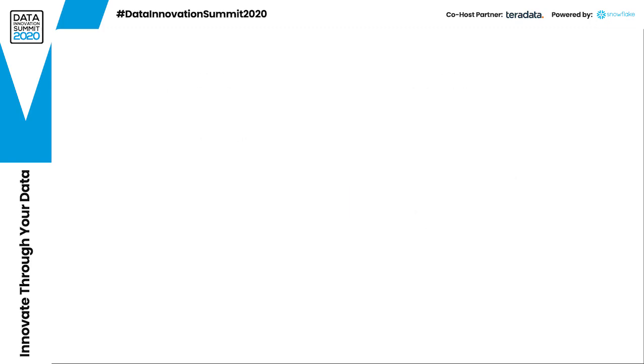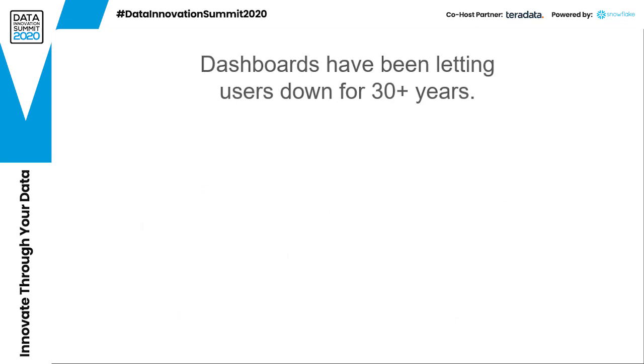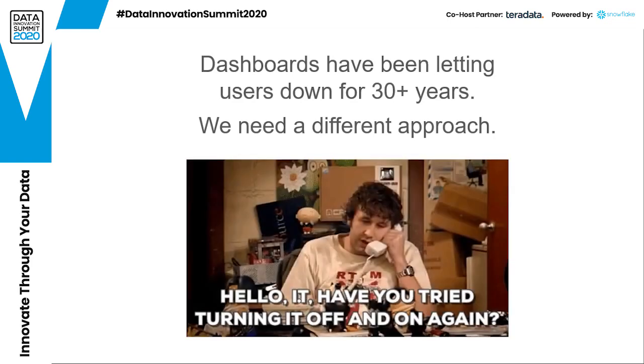And I think that ultimately that's why, or one of the main reasons anyways, why dashboards have been letting people down for at least 30 years. I mean, we called them something different in the 80s, but they were basically dashboards. And so we need a different approach, right? We need, one might even say, a reboot.